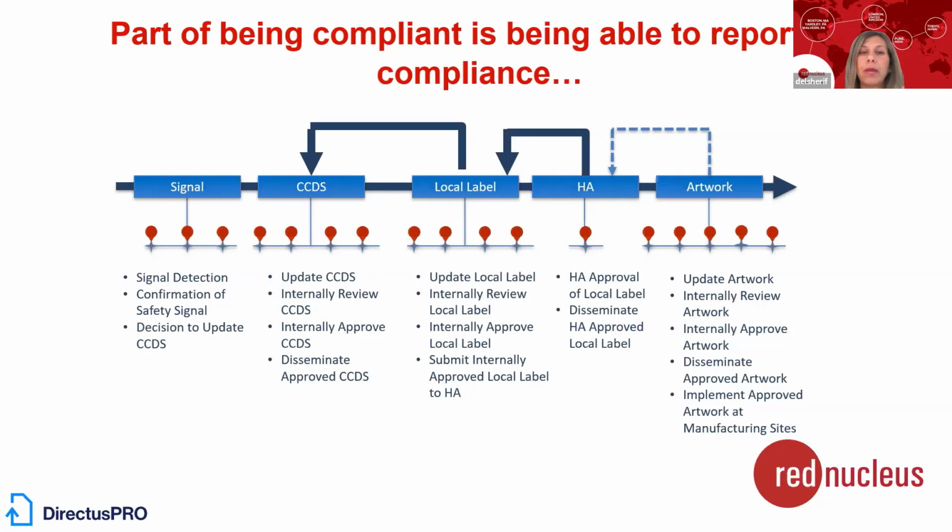From a local label perspective, you want to update your local label, internally review it, approve it, and submit it to your health authority for approval. Once you get to the health authority approval, you want to manage and track your health authority approval of the local label, and then your dissemination of the health authority approved local label. And this is where we get that handoff to the supply chain group or your artwork team. And you need to make sure that that is also managed.